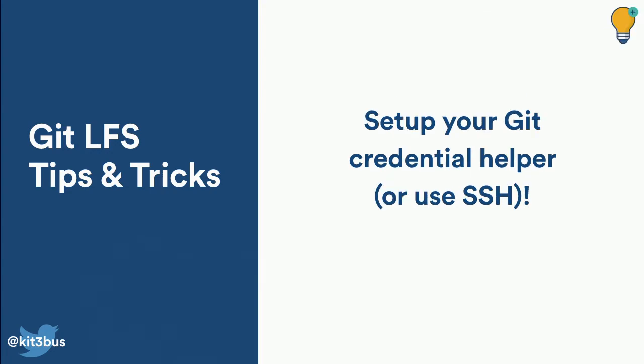Another tip is to set up your Git credential helper, because Git LFS needs to authenticate against the LFS storage server. And it uses the same credentials that you use to authenticate against the Git server. And you really don't want your engineers to enter the credentials multiple times. That's super annoying. So use the credential helper.